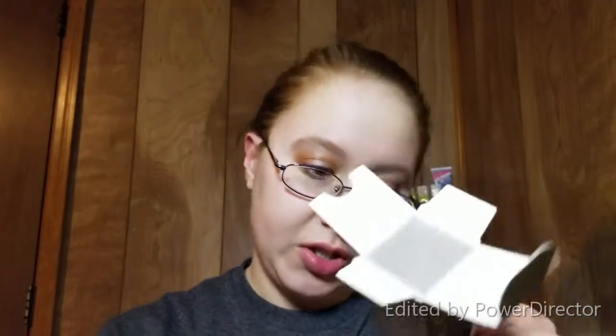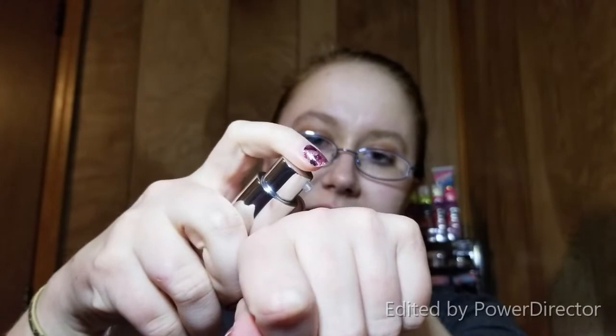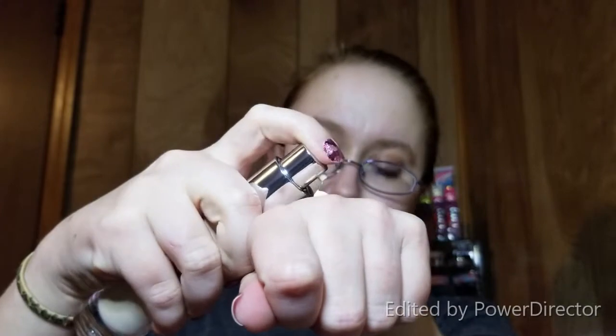I am noticing one thing looking into the box, that I did get some brushes. So if this is a good enough shade match, I will use those brushes tomorrow in a full face application. Am I supposed to shake this? Let me look at that first. It does not say that I am. Okay. So let's see where a little pump will get us. All right.